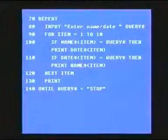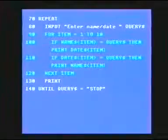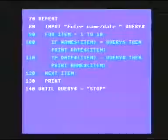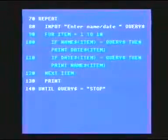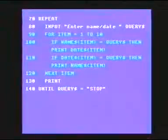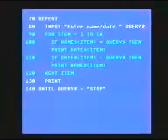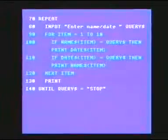Well, how do we find the information when we need it? Well, between lines 70 and 140, we've got a repeat until, which means it's a loop. And on line 80, we're going to input, and then in between the quotation marks there, we've given a prompt. Enter name and date, so we enter either the name or the date, and we're going to call it a variable name query string. And it will go round and round the loop, and on line 140 until query string equals stop. In other words, when we type stop into the program, it will actually stop. Line 130 print just actually gives us an empty line to make reading it easier.